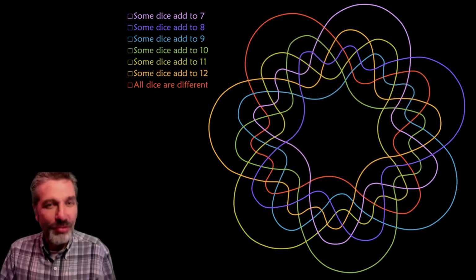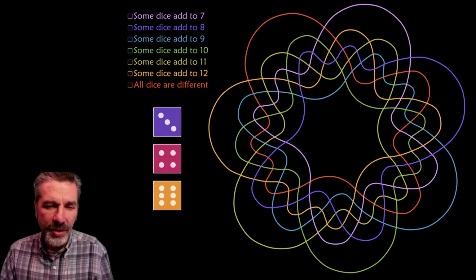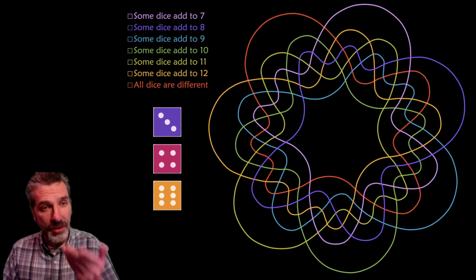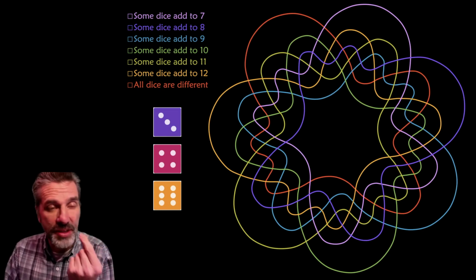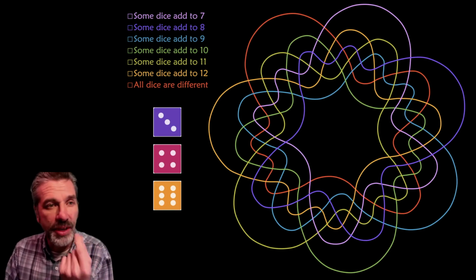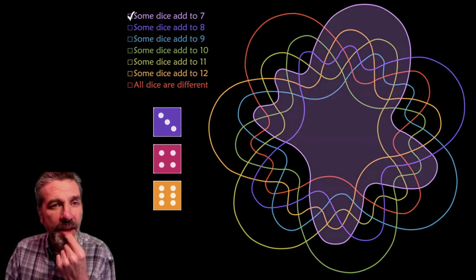Next, let's just roll some dice and figure out where they might go. So here I'm going to roll and I get a 3, 4, and a 6. So maybe you want to go through step by step. Maybe you want to go through with me. So for the pink, let's think. Is this going to be a check mark or not? Sure, for the pink, 3 plus 4 is equal to 7. So I can check mark that pink region. It has to be inside that pink region.